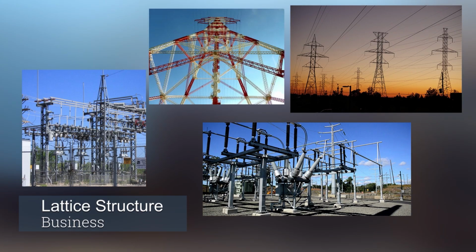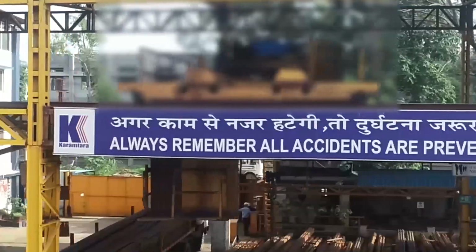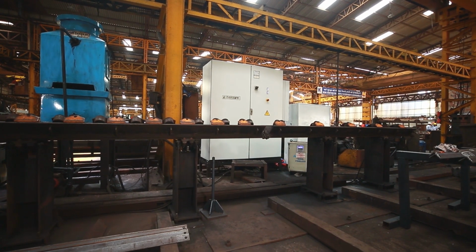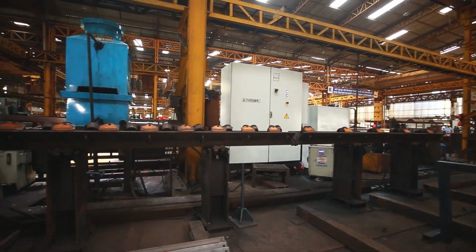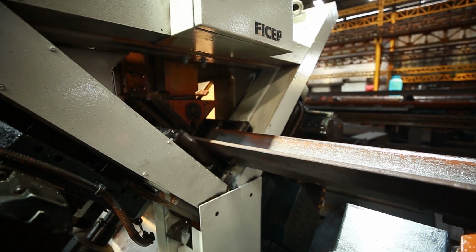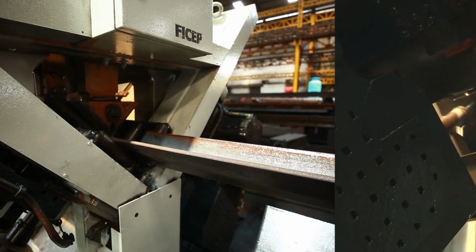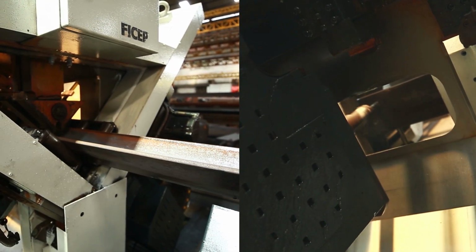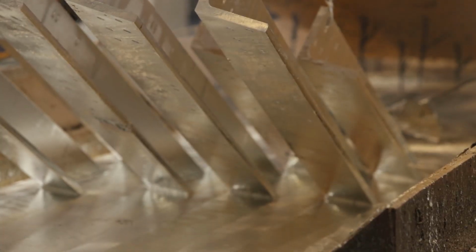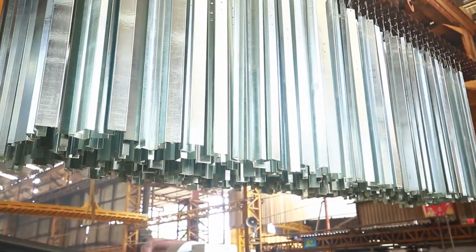Lattice structures business. Karamtara is one of the largest lattice structure manufacturing facilities in India. Karamtara's facilities are capable of manufacturing and supplying overhead transmission line towers, substation gantry and equipment structures, and telecommunication towers. Karamtara specializes in design, manufacturing, and supply of transmission line towers up to ultra-high voltage of 1200 kV, which is currently the highest system voltage used worldwide, with over 2 decades of experience and proven track record of delivering such products.